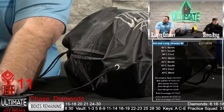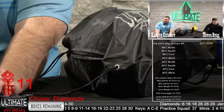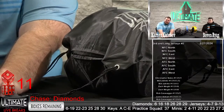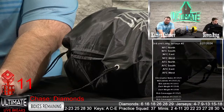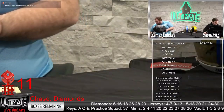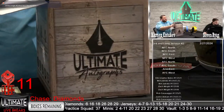Now, jerseys seem to be the next hottest break right now other than the vault. And the more people are watching, Steven, which means a lot more orders should be coming in. Looking forward to going the next double. All right, jersey single number 2. Drop me a box number, guys. Drop me a box number for the jerseys.